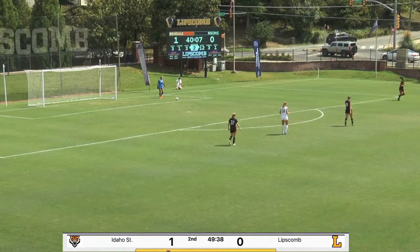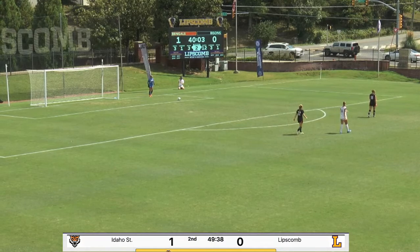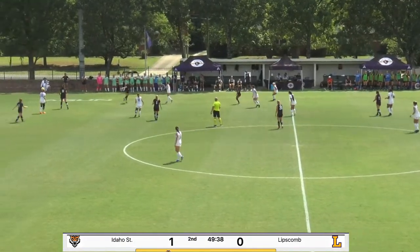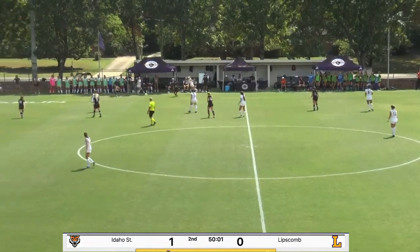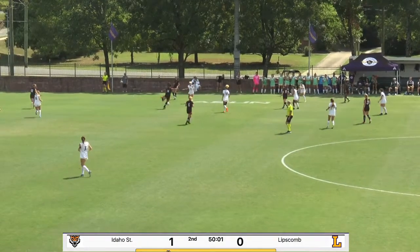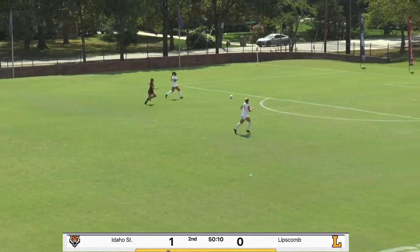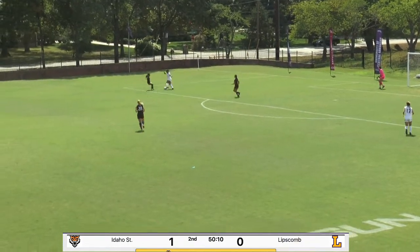50th minute here at Lipscomb Soccer Complex. Lipscomb has outshot Idaho State 12-3 in this match. Put 3 shots on goal. McFadden will use her safety net. Graham gives it right back.